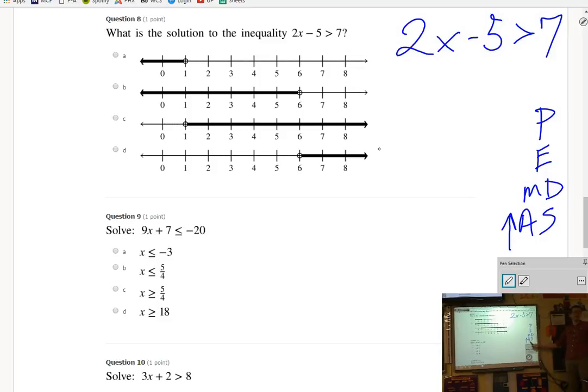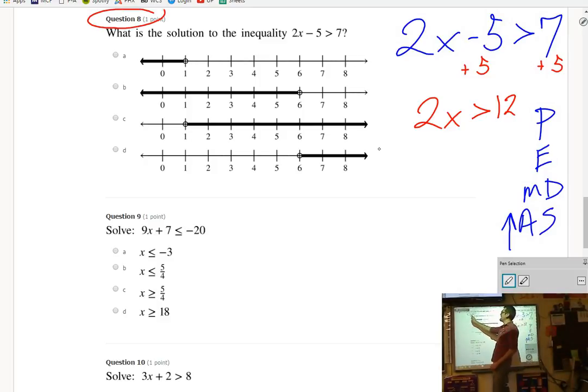So do I need to do any addition or subtraction? Yeah, that's got to happen first. So what addition or subtraction would I need to do? If it has a -5, I need to undo that, and we add 5. We're always using inverse operations. That will give me 2x is greater than 12. And you just need to make one other step to get to your solution. And this is question 8. If you want to mark that on that paper, use these to help you as you're working on your homework this weekend.